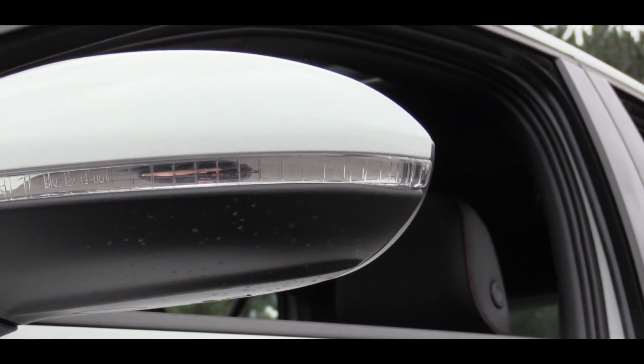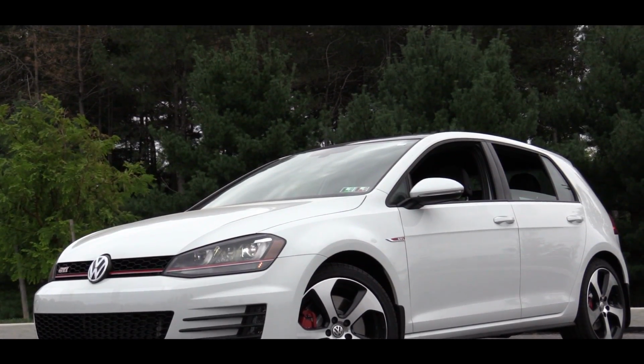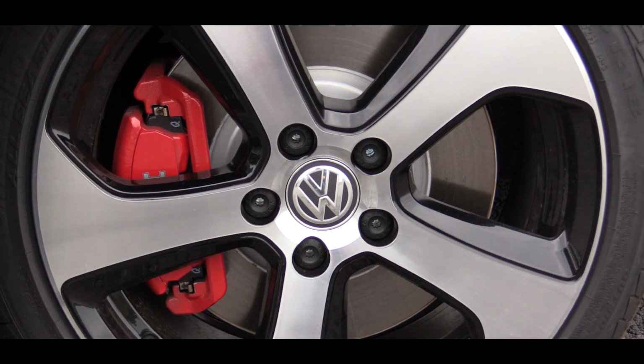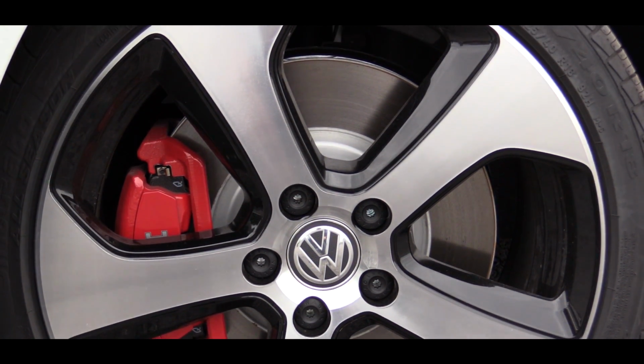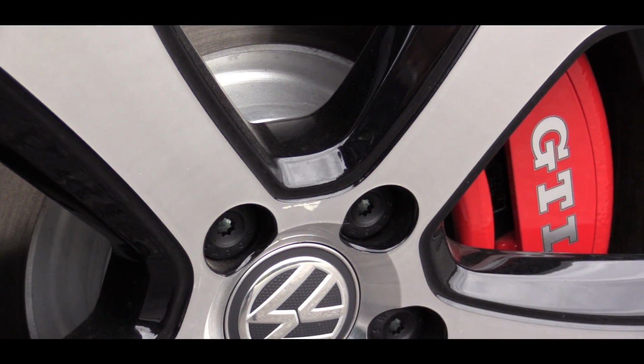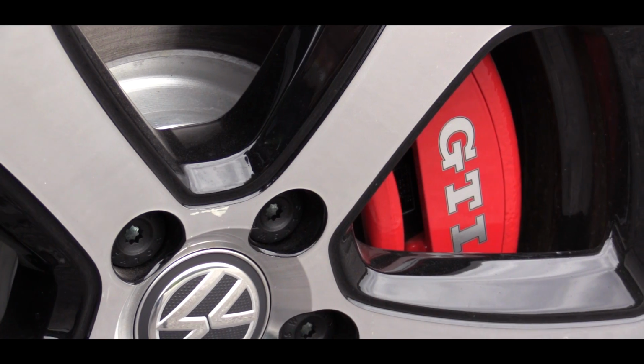Other than that though, on every other trim level, those side mirrors are going to be body colored, same color as the car. But as far as the wheel design goes, what you're looking at right there are the 18-inch Austin alloy wheels with all-season performance tires, and just behind them there are 4-wheel disc brakes with those awesome red painted calipers. GTI logos on the front, definitely looks good.